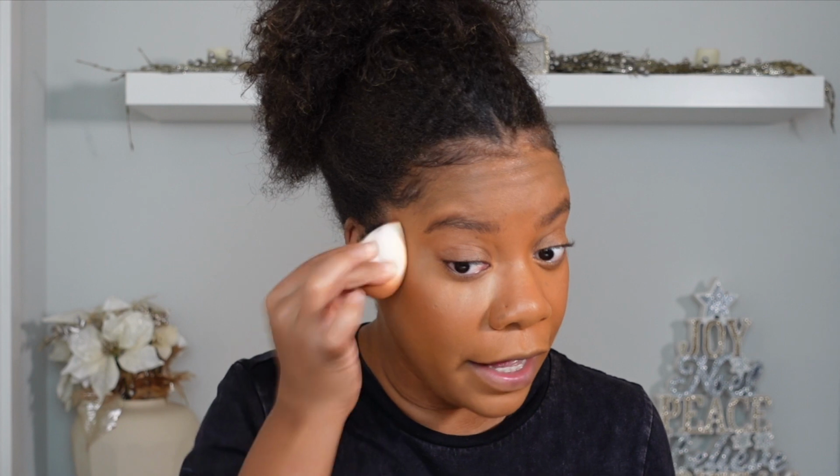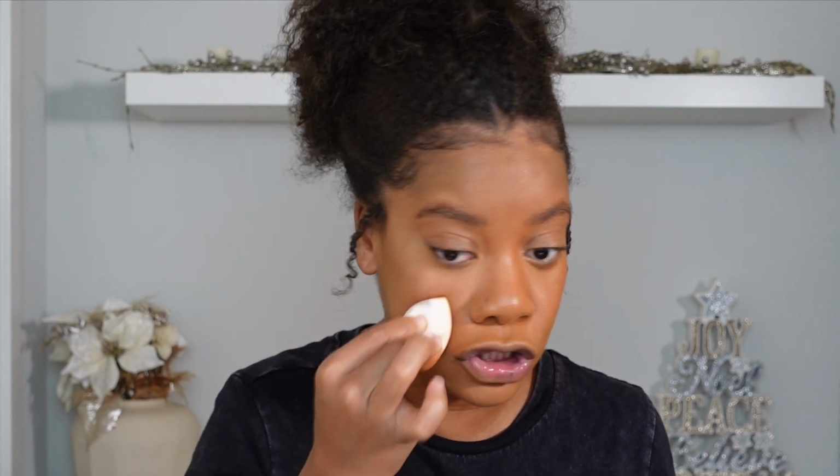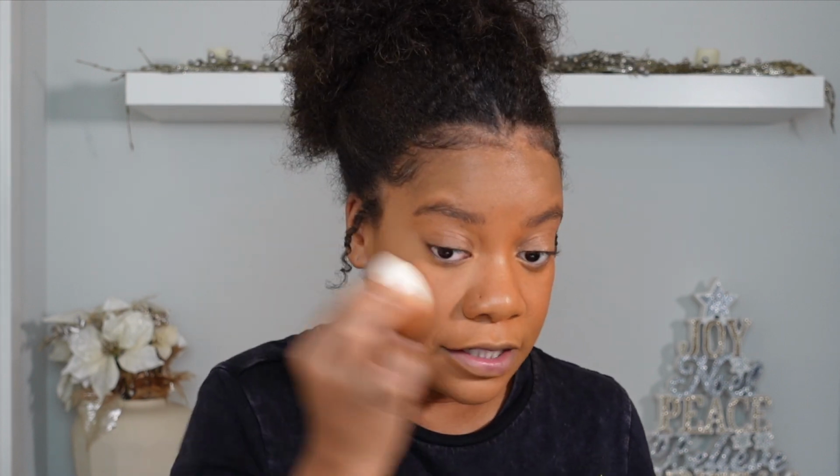So I'm gonna just powder how I regularly do, because this is a lot of product for me. I do not typically wear that much of anything underneath my eyes for sure. So we really gonna have to set this. This seems like something that will smear off of your face. I can already see it happening. And this is just that Laura Mercier powder, y'all, that I put in the top.